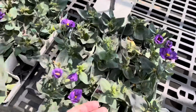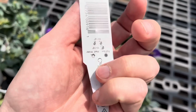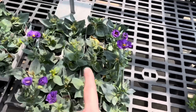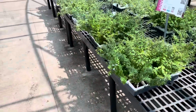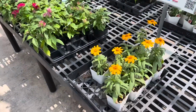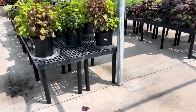Lantana. Lisianthus. Let's see if these are taller or not. These are about 18 inches, 10 to 18 inches. So that's nice if you're wanting some Lisianthus starts. It's like the zinnias. So pretty. I am for fall color now too.